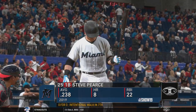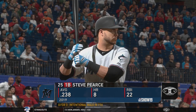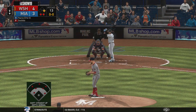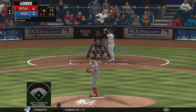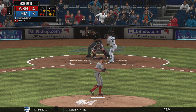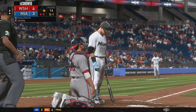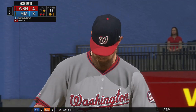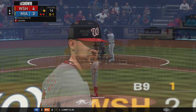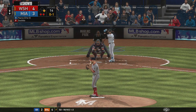Stepping into the box, Steve Pierce. He'll be looking for something he could drive into the gap and drive home that tying run from first. Here's the first pitch to him. In there at the letters, 0-1. Wow, there's a pitch right there that this guy would like to have back. Very rarely do you see a pitcher of this quality throw one right down the middle, and boy, he took that one. He'd like to have that one back and be able to take a good hack at that pitch.